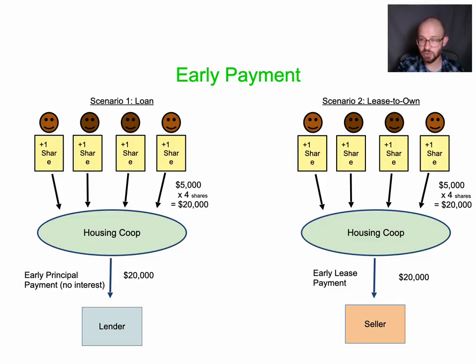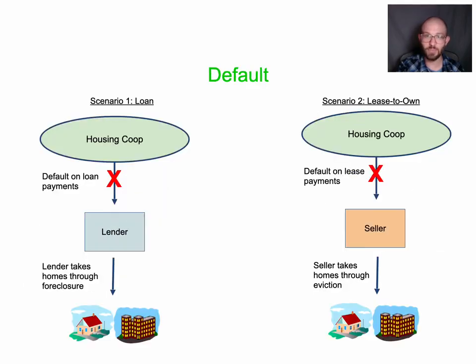Sometimes there's penalties for early payment that would be negotiated at the time that you settle your agreement with the lender or the seller. And if you default on your loan or your lease payments, the consequences are similar.